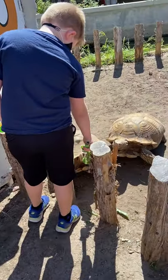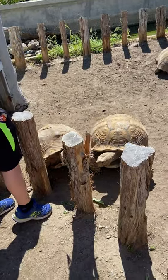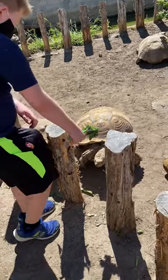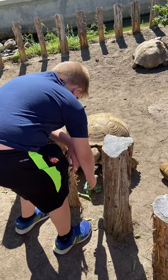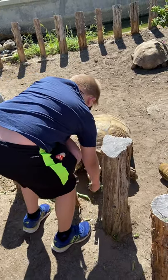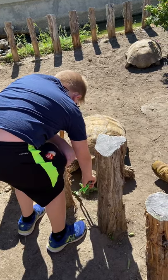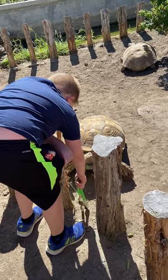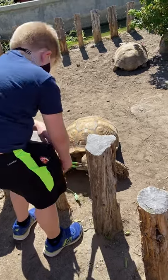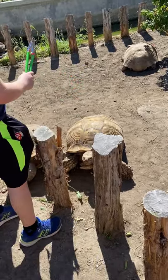These guys are found in the wild in the Sahara Desert region of Africa, and they dig deep burrows to escape the heat. Okay, cool. Here we have the shade that they can get into. It's not quite as hot as the Sahara, so they don't need to dig quite as much. So awesome. This is a great activity. Yeah, it's been a hit so far.